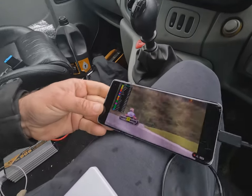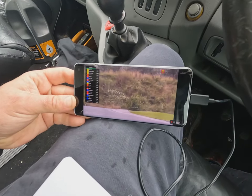So the rain's coming back in. We're just sitting in here, keeping up to date on the Alpha live stream, and we're going to see what happens over the next hour or so. It's been eventful so far, to say the least.